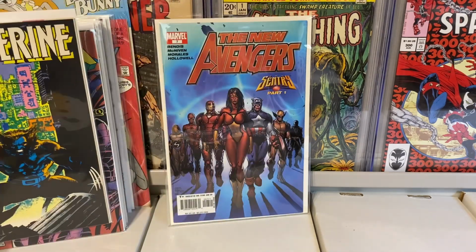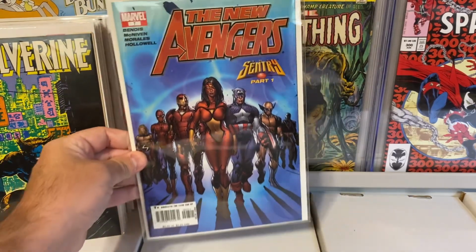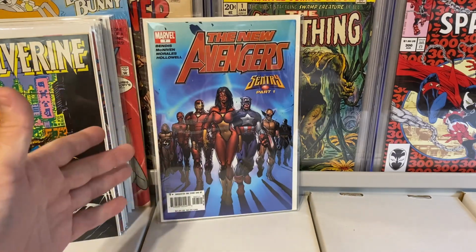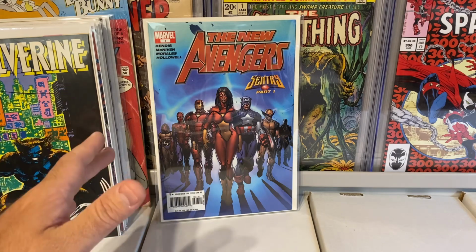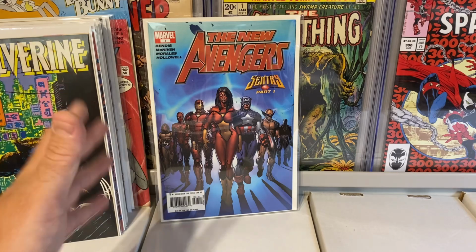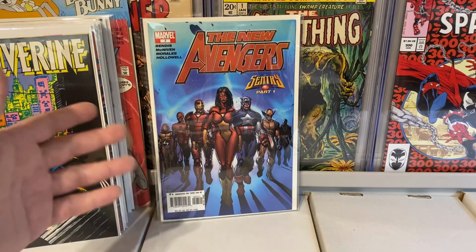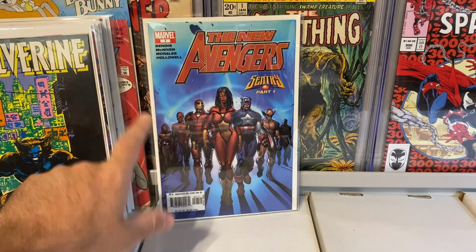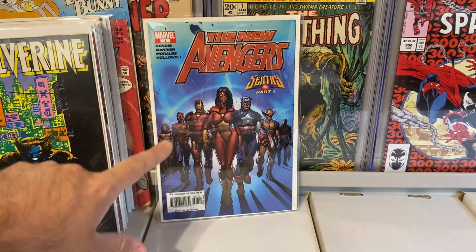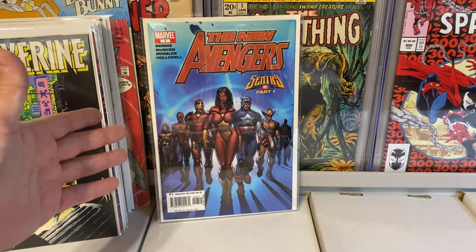Here we got the New Avengers, issue number 7. This is the first appearance of the Illuminati, which we saw in Doctor Strange Multiverse of Madness. The Illuminati was featured, with great actors and great characters. Really cool to see them, even though it was the alternate universe or whatever, but still we saw them on the big screen in the MCU, and this is their first appearance, the Illuminati. Really, really cool book. I've never owned this one.